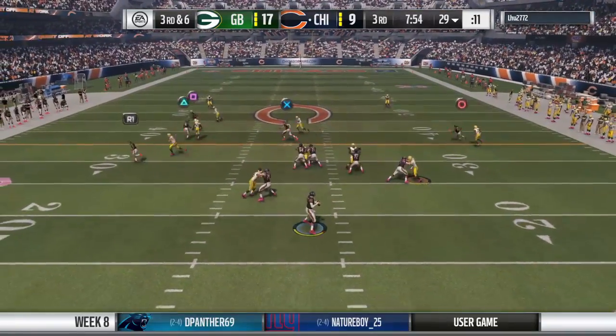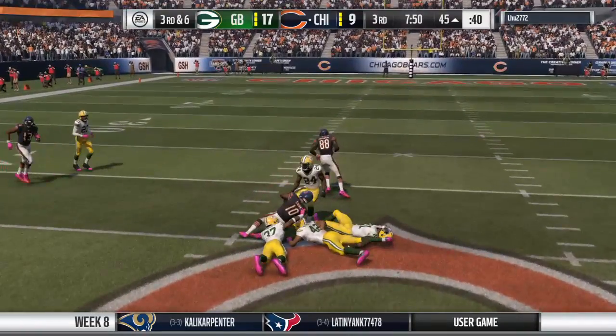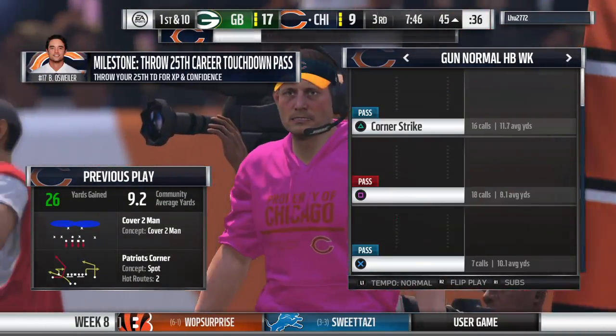From the gun, it's Osweiler. This is caught. It's Cooks. And he'll be taken down, but not before he gets into enemy territory.